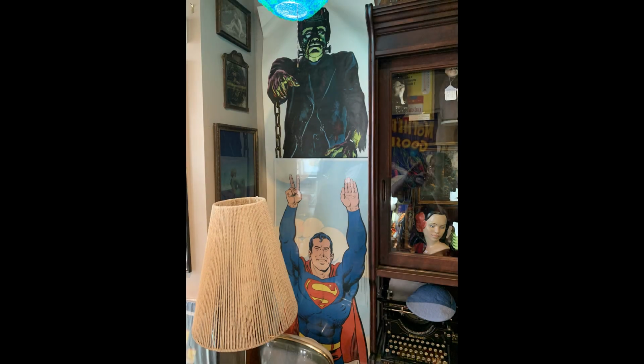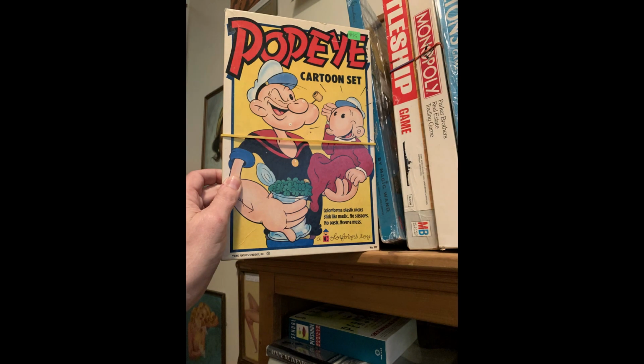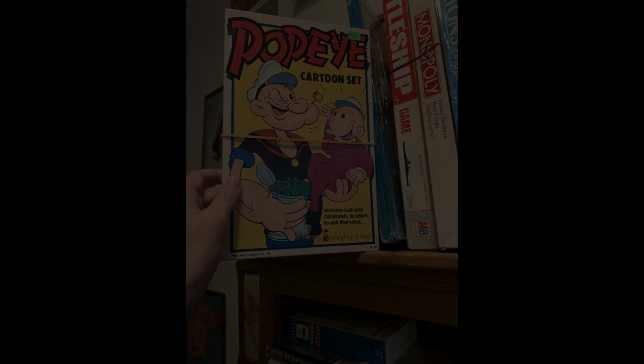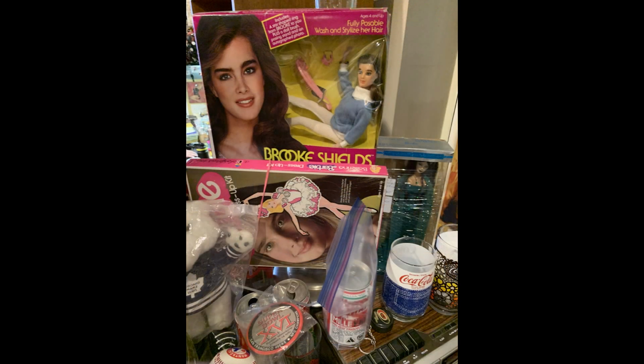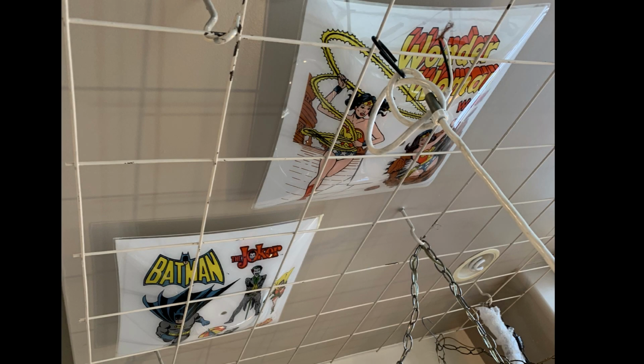That's the Captain Company mail-away Frankenstein. I don't think I've ever seen one in person before, so that was a really nice surprise. And we spent some money in the shop, but we did not buy toys. We bought dishware and that sort of stuff. If you are in Sarnia, that is definitely a place to check out.